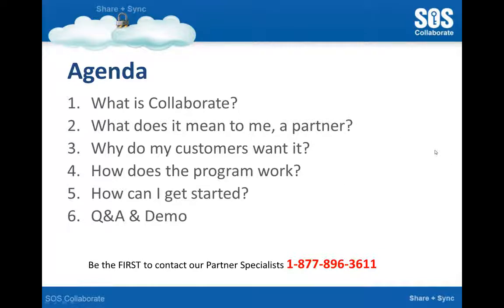So turning to the presentation itself, we'll go through what is Collaborate as a product, what does it mean to you as a partner or a prospective partner of SOS, why would your customers want this product, how does the reseller program work, how can you get started as a partner selling Collaborate, and then the Q&A about the technology and the demo of the product.